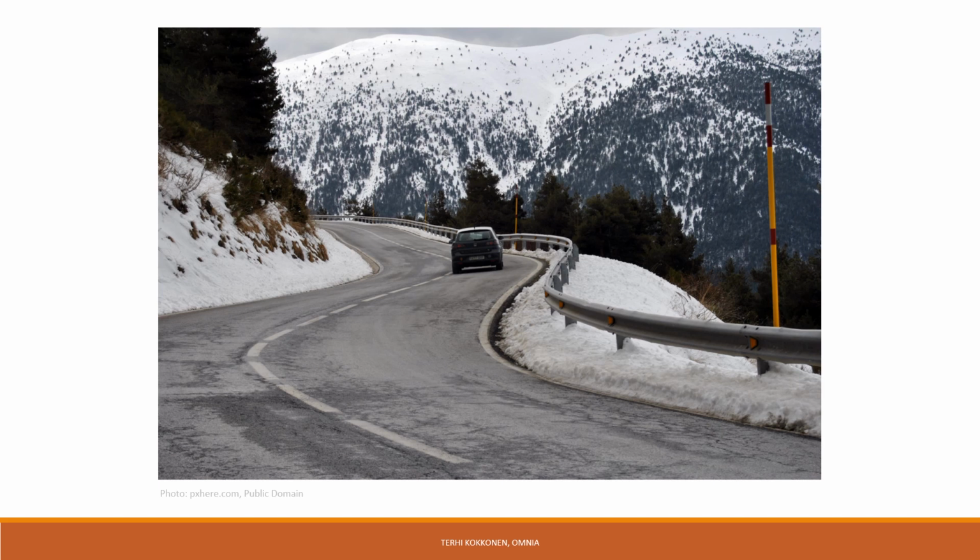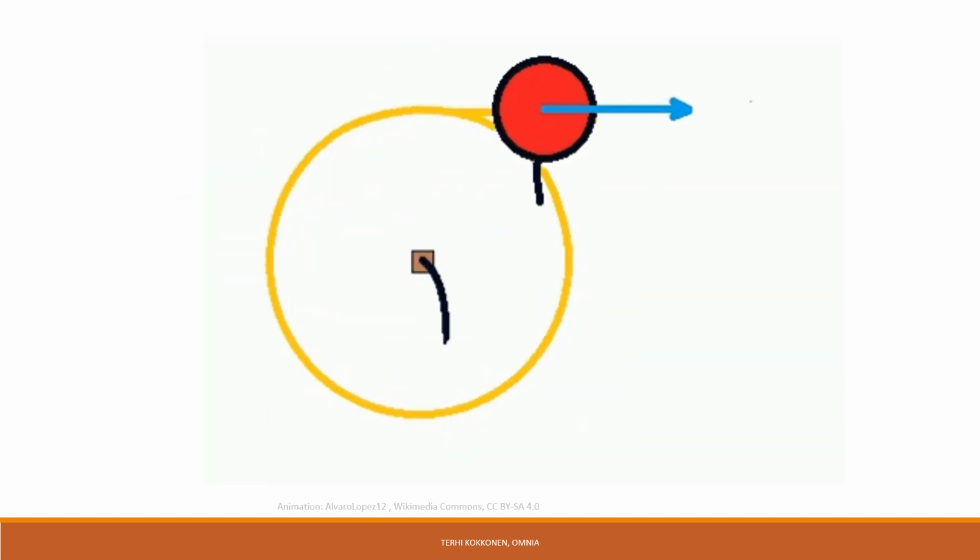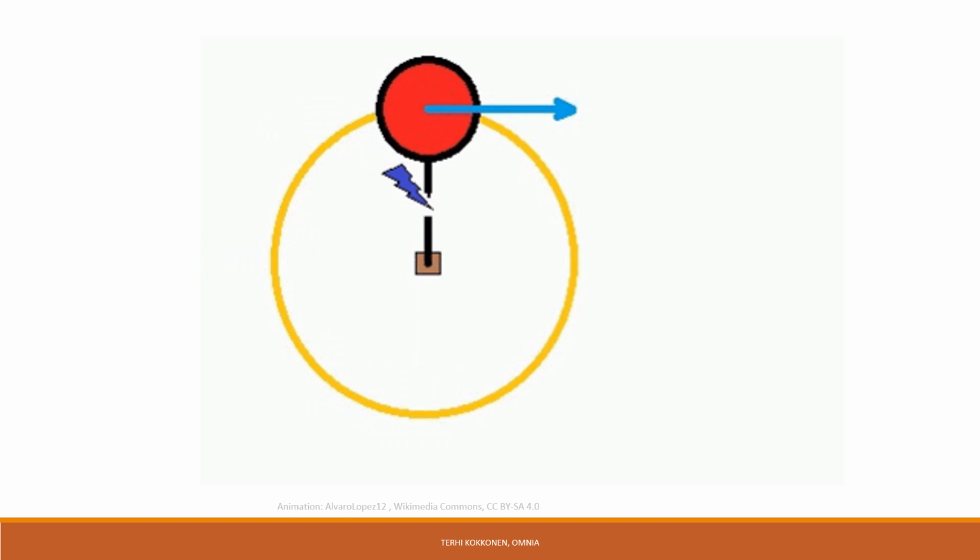If you are in winter conditions on an icy road, the coefficient of static friction of your tires could go down to almost zero. If the curve is icy and you are traveling at too high speed, then what will happen? Remember that unless acted on by an external force, the natural state of matter is to continue on its initial straight line path indefinitely. This ball keeps moving in a straight line once it's detached from the rope.